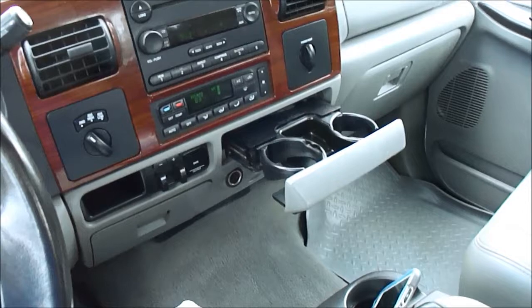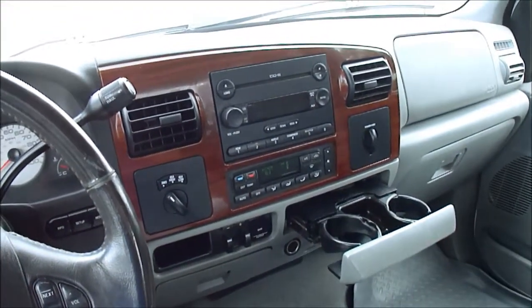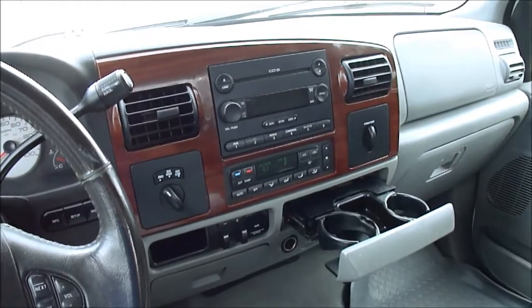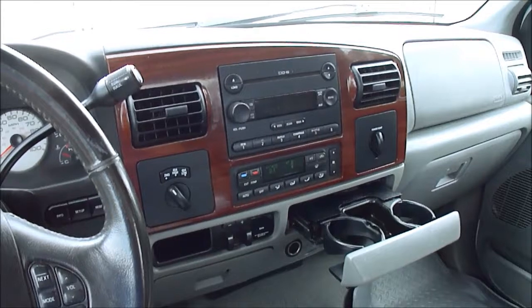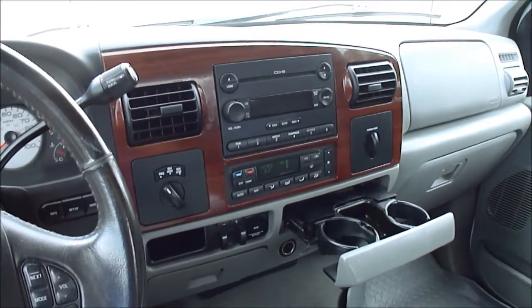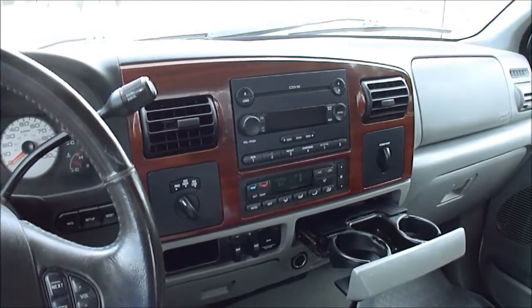This truck, we don't shoot around problem areas. We don't try and hide things. It'll be just as nice in person as it looks in these pictures, so you don't have anything to worry about. You can look at our feedback and see we sell nice trucks and we don't try and rip anybody off. If you have any questions about the truck, give me a call.